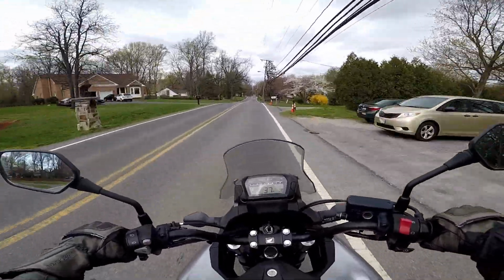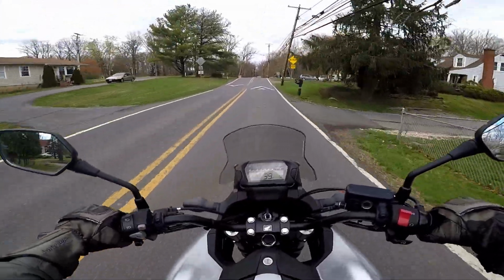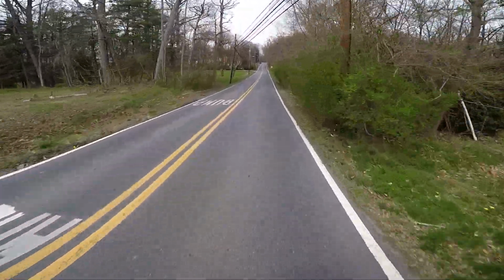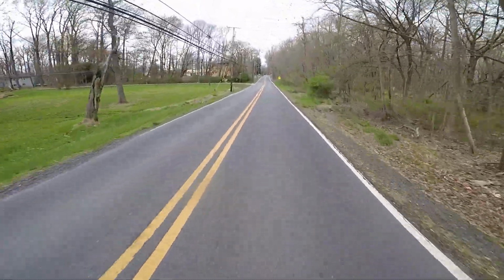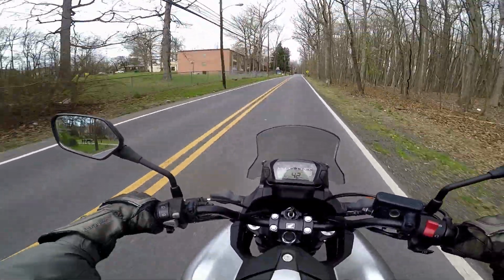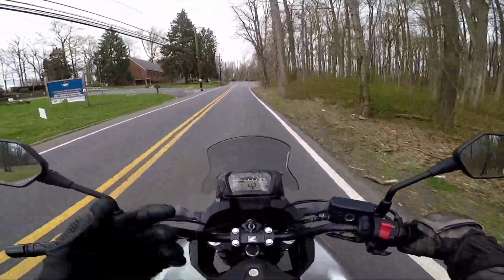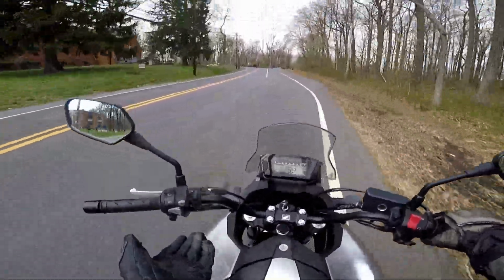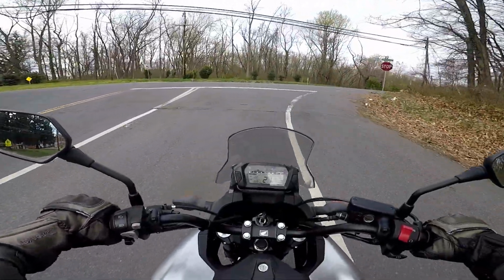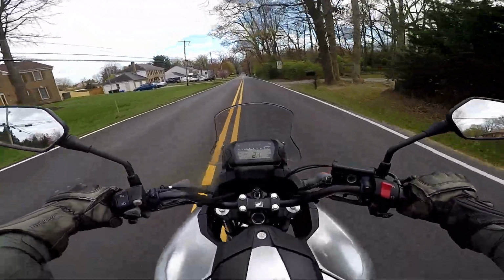This thing feels like you can get away with a lot of things, and you can stand up on it really easily. This is actually easier to stand up on than the V-Strom. It's something with the geometry of this bike that feels much better for stand-up riding. I guess you would do that for off-roading, but then again, Honda decided to put a 17-inch front, so I don't know if that makes a lot of sense. This is probably one of the most brilliant commuter bikes ever made.